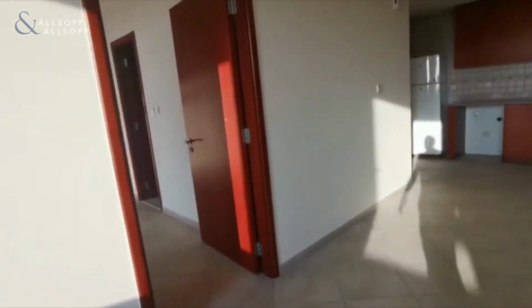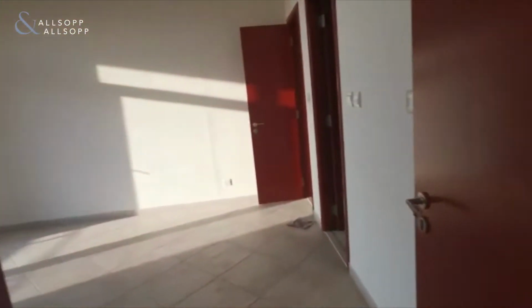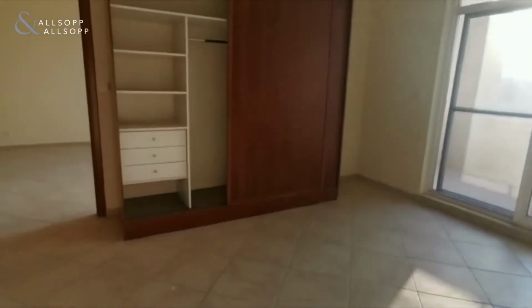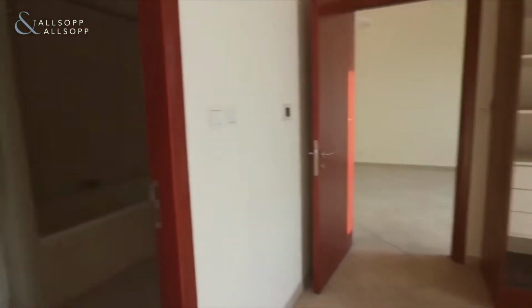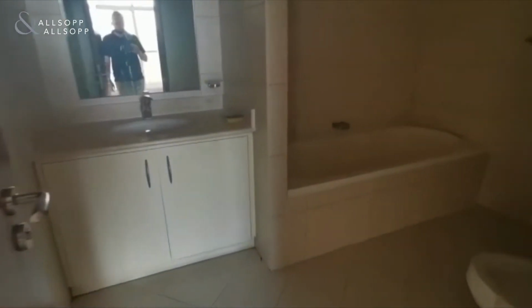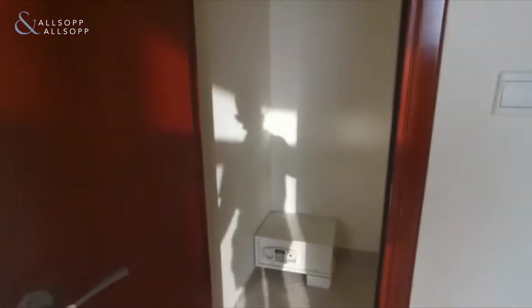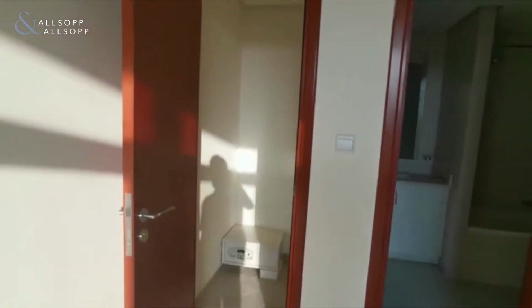As we walk into the bedroom area, you can see access to the balcony can be found from here. And we also have the ensuite toilet, complete with bath, bidet, toilet, and wash basin. And also we have the storage room here.